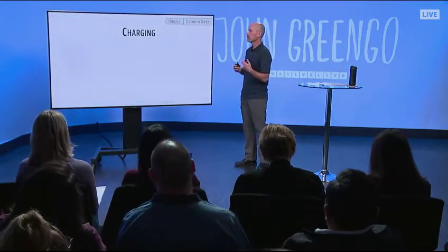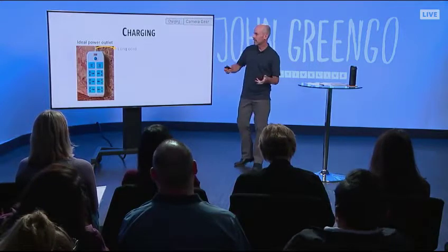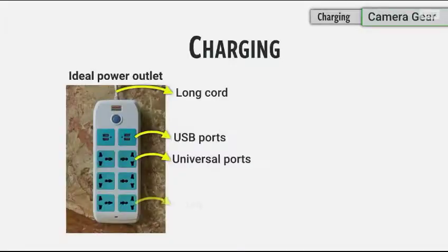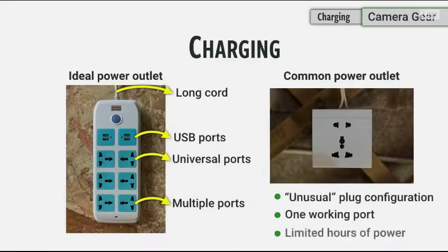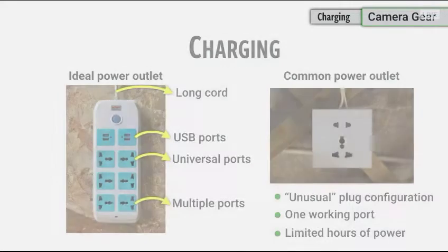And if you go to a room, ideally, it would have this sort of power outlet. Oh, this is fantastic. It fits multiple types. It's got USB ports. There's enough for me and my roommate in there. Everybody can plug in. But sometimes this is what I get. And it's an unusual plug that works for a few hours per evening. And you have one thing to plug into. Do you want your phone to work, or do you want your camera to work, or do you want your computer to work? Choose one.